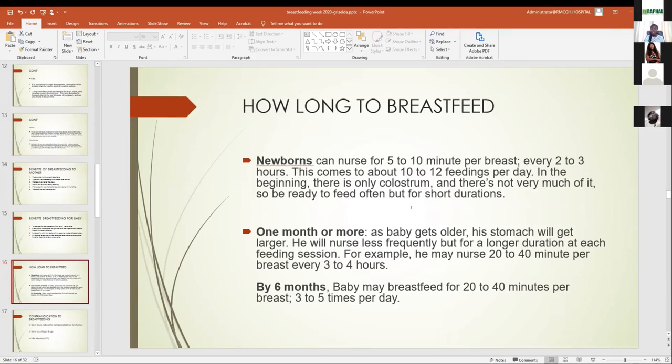In the beginning, there is only colostrum. Colostrum is the yellowish fluid that comes out from the breast. That's the first milk that is produced. Most of the time, our mothers will say, let's express it and throw it away. But it contains very, very important nutrients. Most of the time, the colostrum has a higher amount of fat, and it helps the babies to regain their weight.